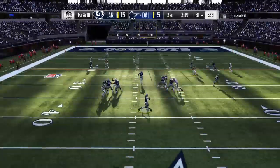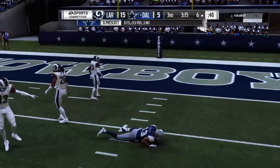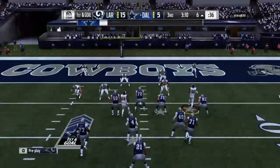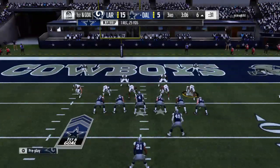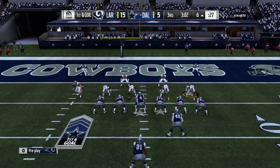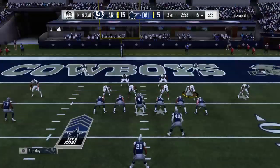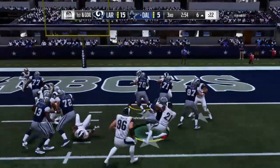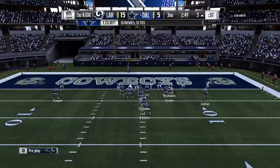On 1st and 10, Prescott. And this is caught at the 38. And down he goes, taking it inside the 10, just shy of the 5 at the 6. A really nice gain of 25 yards. Now Elliott. And that'll get him halfway there as he takes it from the 6 to the 3-yard line.